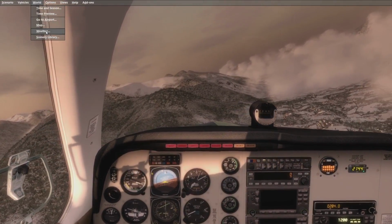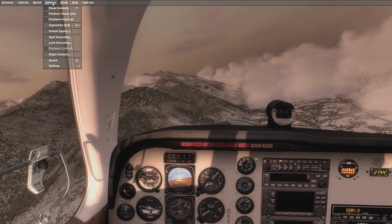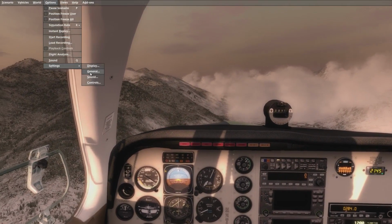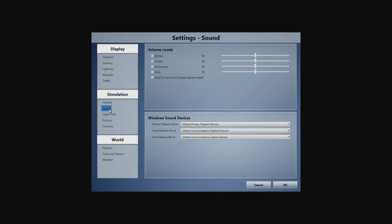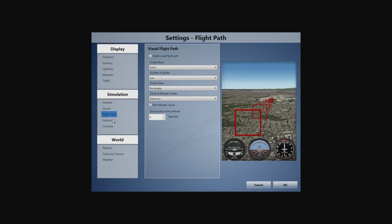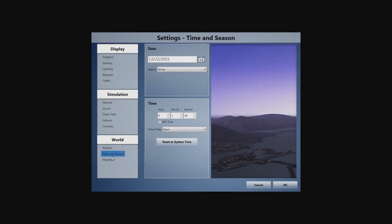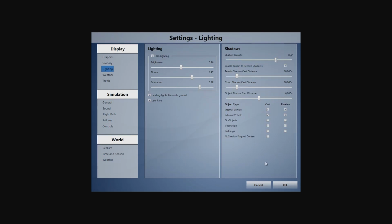We've done weather. You've seen pretty much everything the weather can do. I've showed you the options. The options, they're nice. They're really nice. Nothing much has changed in these general options, for example. Nothing different in there. Nothing in sound, in flight path, failures, controls. This is all as it has always been. Nothing new to see here. And that's just fine.